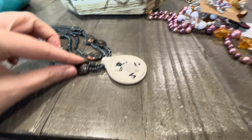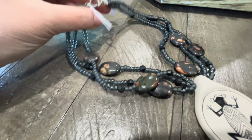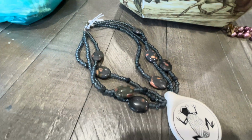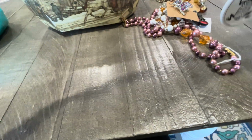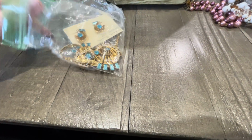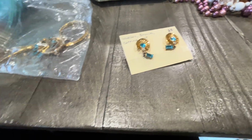This really fun frog. I don't know, it's just super interesting. $2 on that one. They usually do the jewelry sale in May, and it just so happened it was going on last time I was there too, but we didn't get a chance to go. But this time we did, and now I'm definitely going back every time for sure.